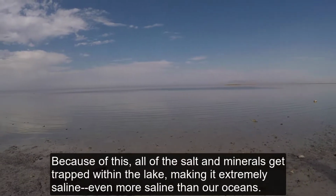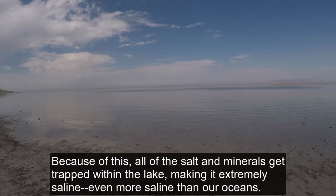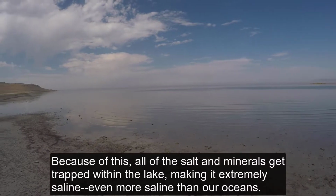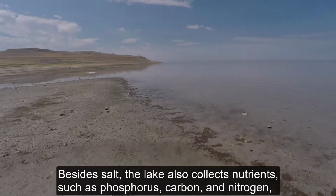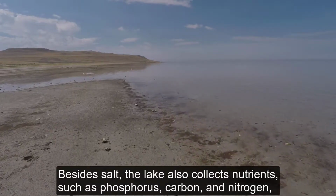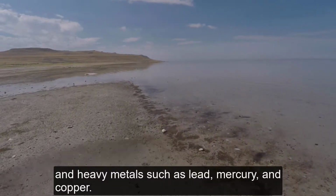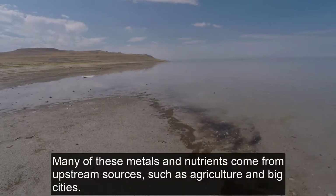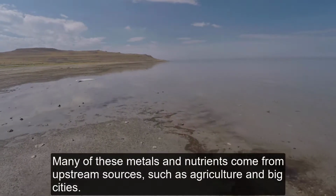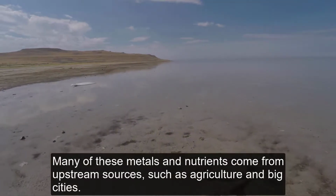Because of this, all the salts and minerals get trapped within the lake, making it extremely saline, even more saline than our oceans. Besides salt, the lake also collects nutrients such as phosphorus, carbon, and nitrogen, and heavy metals such as lead, mercury, and copper. Many of these metals and nutrients come from upstream sources such as agriculture and big cities.